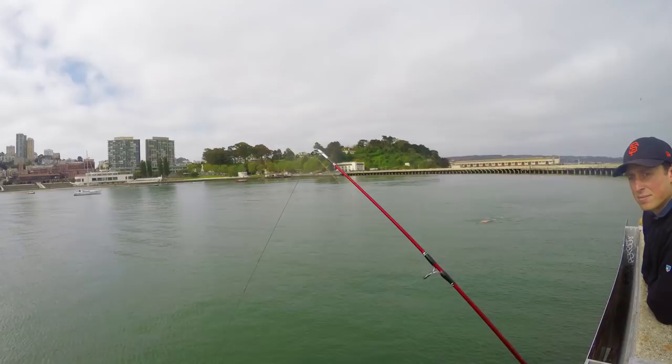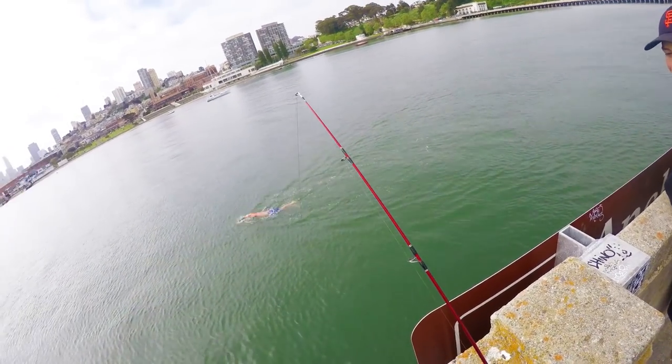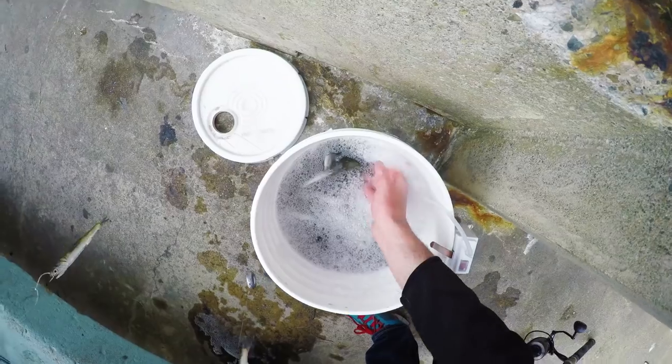Morning. Oh, this pole is doing great now. Look at that action on the tail. Yeah, thank you. I don't know, it looks like a bite. Might be something big, but they can run. Come on.